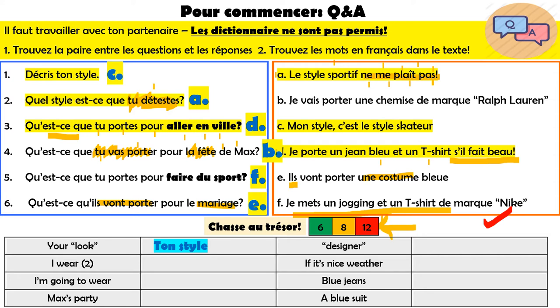I wear, il y a deux moyens pour dire ça. Je porte, I wear. You can also say, like we have in F, je mets, which comes from the verb mettre, which is to place something, but can also mean to put on. So you can say je porte, I wear, ou je mets, which means I put on.